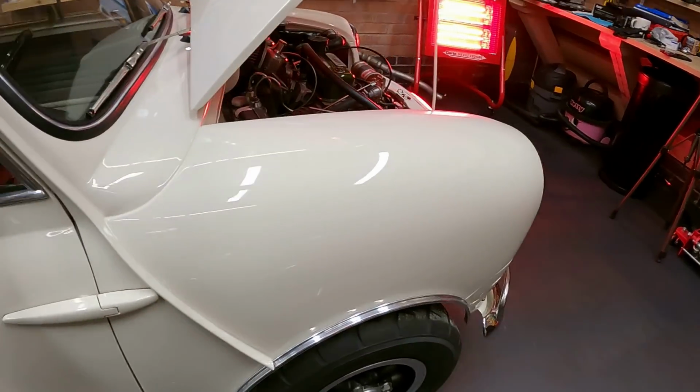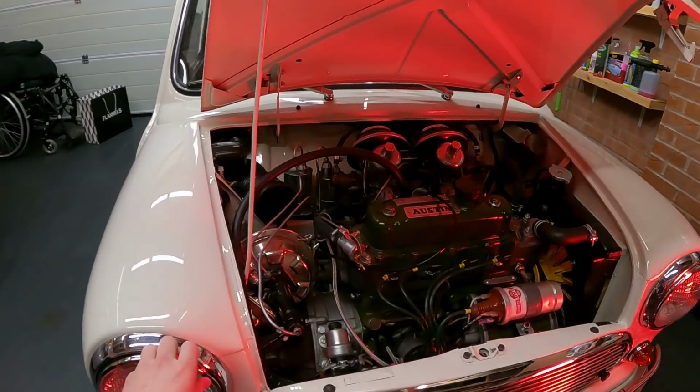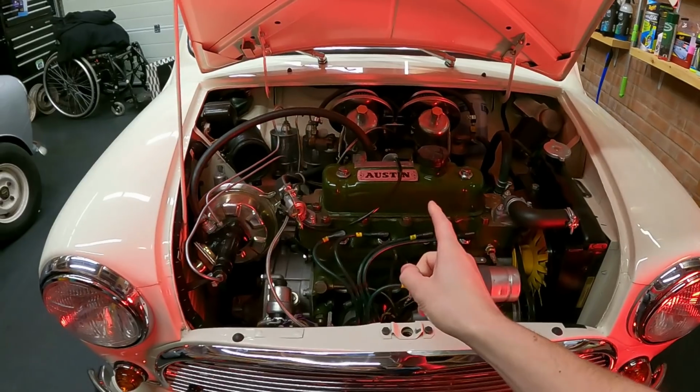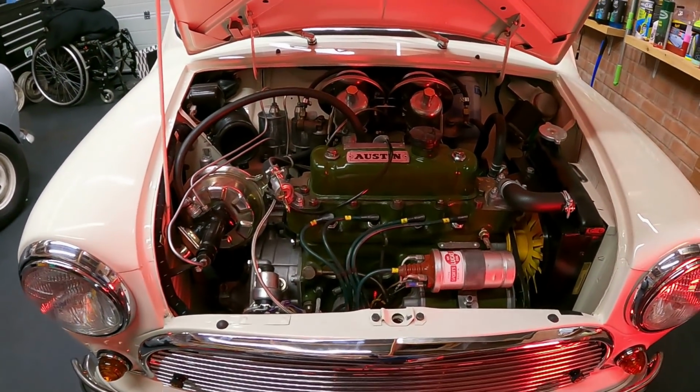Coming round to the front, obviously you can see from one of the last videos I did the windscreen wipers and the, what's it called, rear view mirror. Most of the change is going to happen under the bonnet, but what I'm going to do, I'm going to put you on the tripod and I can show you what I'm going to do under here.